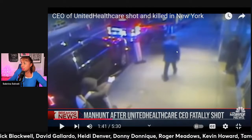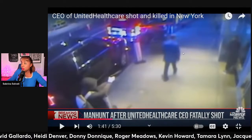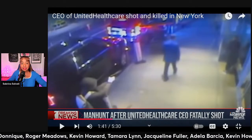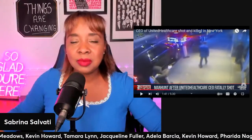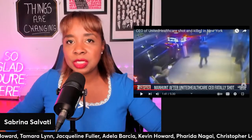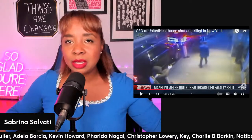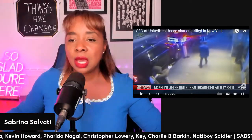Now, Brian Thompson is right here. So his back was turned to the shooter. The shooter also has on a backpack. But again, that's not, to me, unusual or suspicious. It's not uncommon for people in the city to have a backpack. People in the city, like here in Boston, have backpacks as well. So that's not something that you would deem as suspicious.